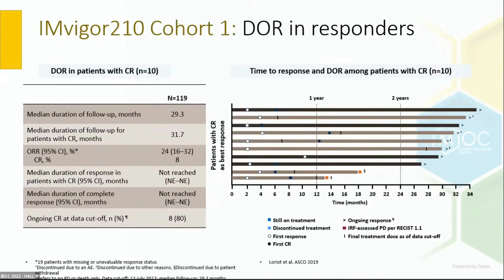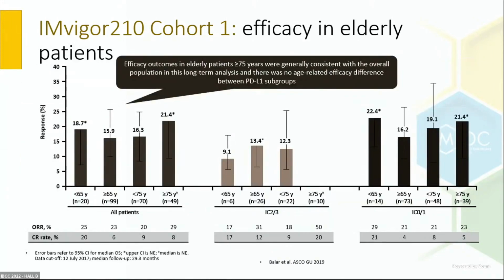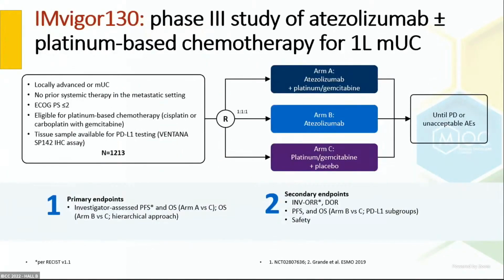It also included patients who are elderly, and as we typically see in most of the ICI agents, the duration of the response is the selling point for all ICI drugs. And those patients who had a response had a long duration of response, which probably translates into an operational cure in some of the patients, as you could see here. The patients who were elderly, typically cisplatin ineligible, also did show response, and the toxicity was favorable, and there was improvement in the quality of life.